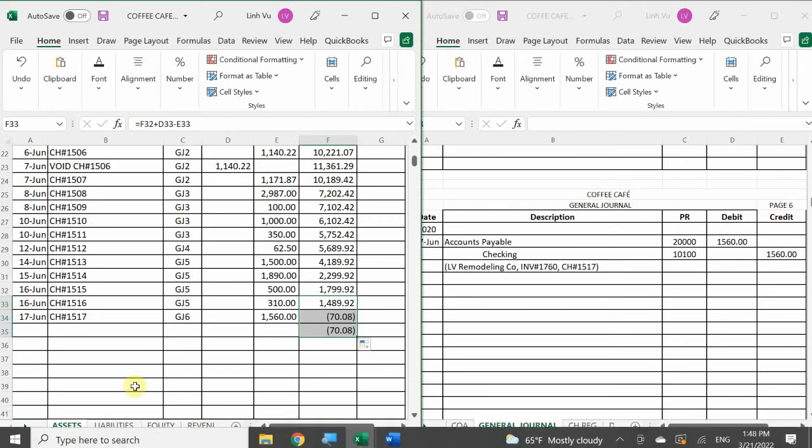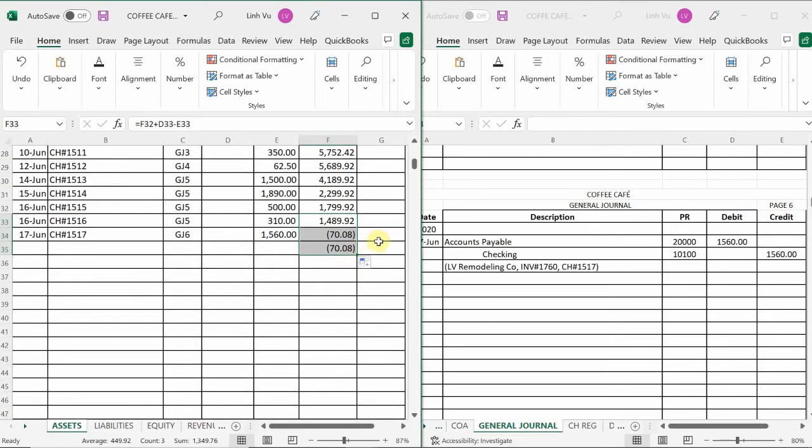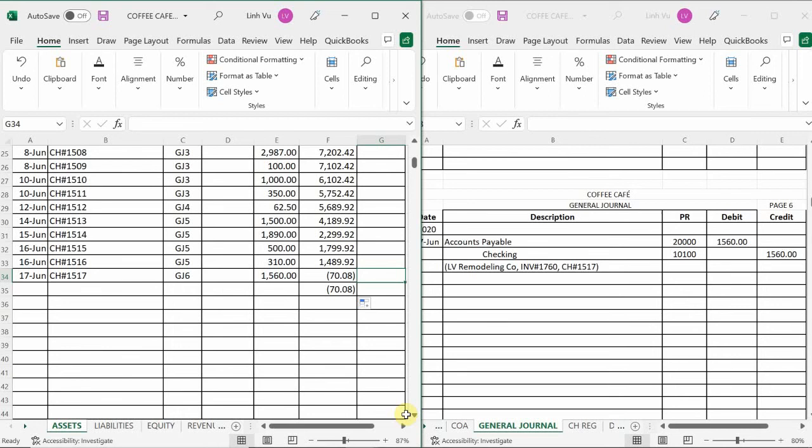Okay. So in this case, this is what I like to do. I don't like to mess with the formula, because at the end of the day, a negative debit is equal to a regular credit. What I want you to do here is just type it into the credit side, $70.08. That's our credit.